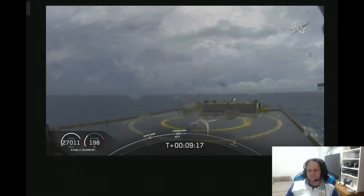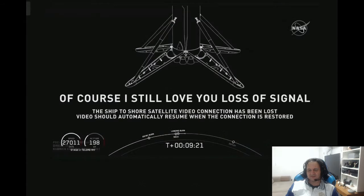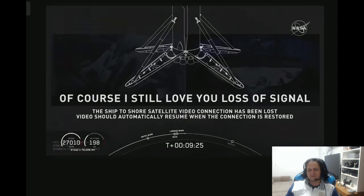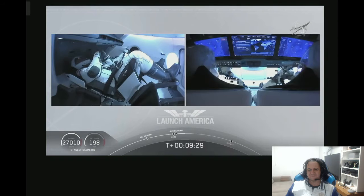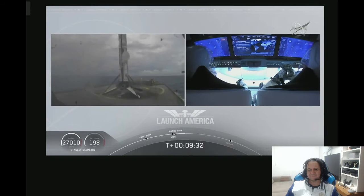Stage 1 landing burn. Confirmation of SECO, second engine cutoff. Now we are waiting for our first stage to make its way to our drone ship, Of Course I Still Love You. Dragon, SpaceX, nominal orbital insertion. Just confirmation of nominal orbital insertion.